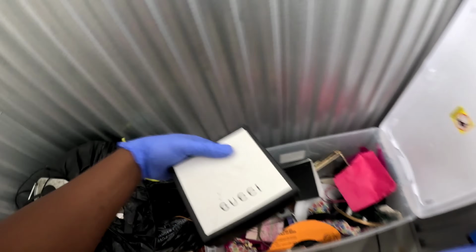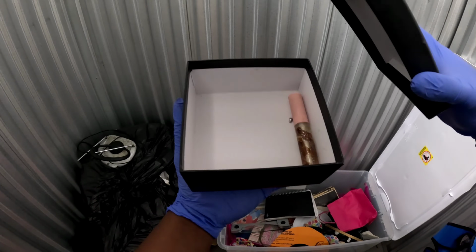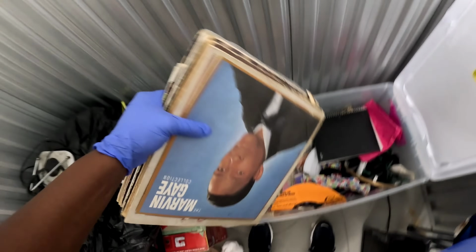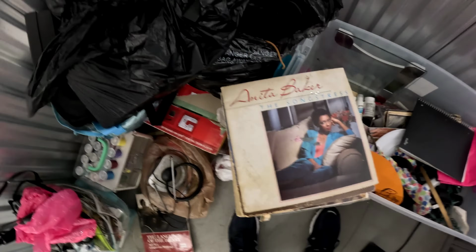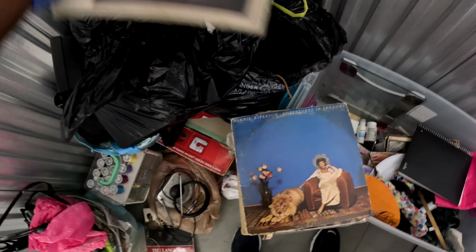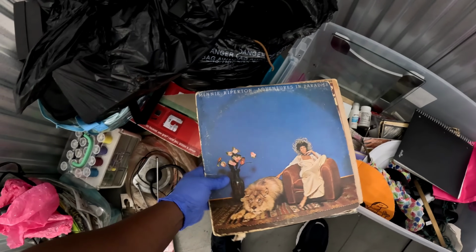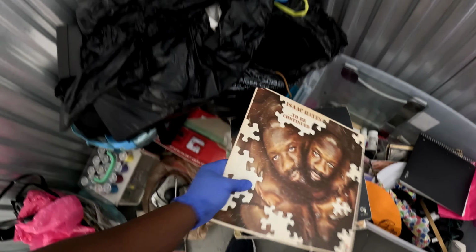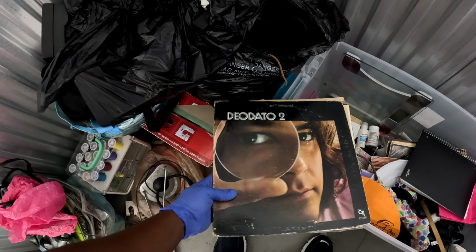We have a little thing down here. All right, we have a Gucci. Okay, let's see what's in it. Oh man, dang it. Empty Gucci box, man. Oh, are these records? Oh, these are records right here, guys. Hold up. So we got Marvin Gaye. We got Anita Baker. We got Minnie Riperton. That's how you say it. Commodores. Isaac Hayes. Y'all, and I don't even know if this is worth anything. Deodato 2.